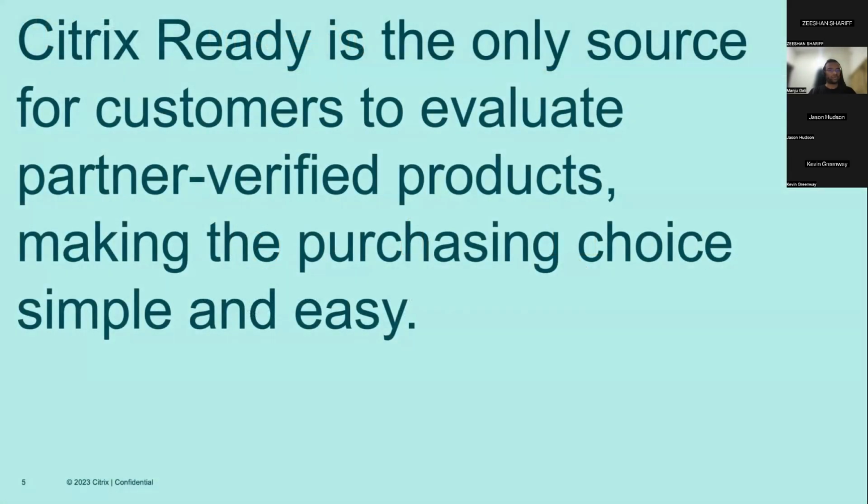For those of you who don't know what Citrix Ready is all about, we are a program in Citrix. We help our technology partners to build, validate, and co-promote their product once it is validated and approved as Citrix Ready. The Citrix Ready program has a marketplace which is the only source for customers like you to evaluate what partner products have been validated, which in turn makes your life very easy when you're about to make this purchasing decision, to choose from the wide variety of devices we have.